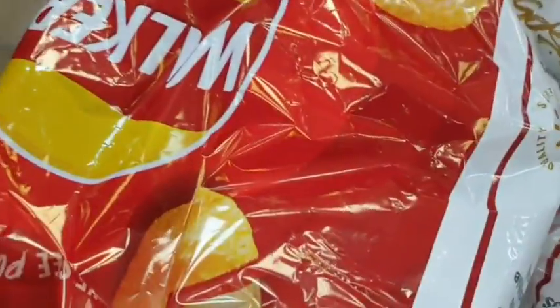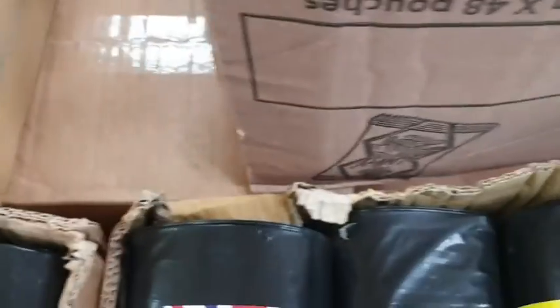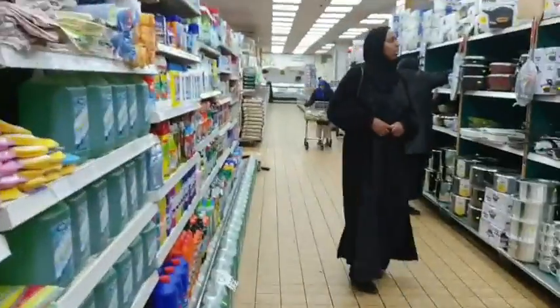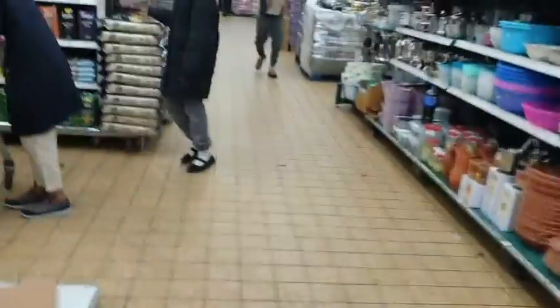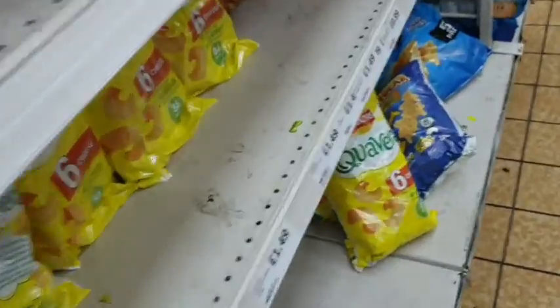Whoa, these are crisps, Walkers. This is crisps and slanties, and there are kookery. And there are wafers here, wafers. I'm actually not gonna show the cat food and the dog food because I'm not allowed. Because dog food is not what we eat, and cat food is not what we eat either. Quavers.